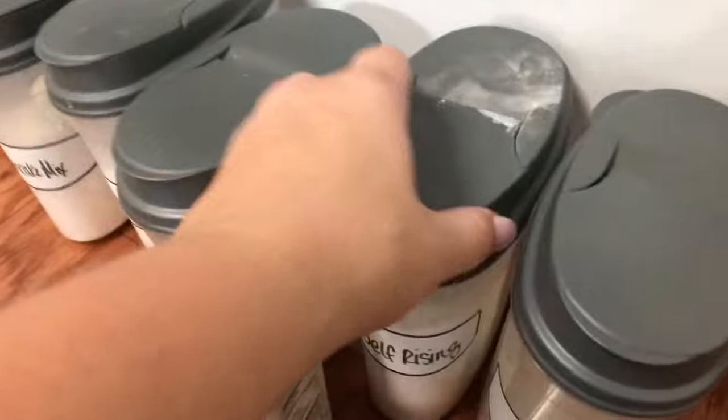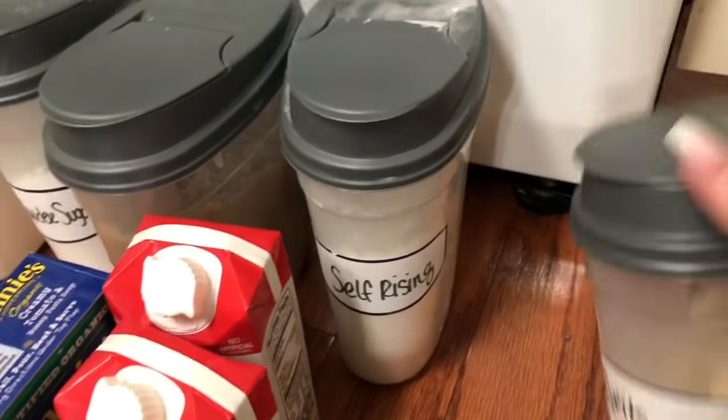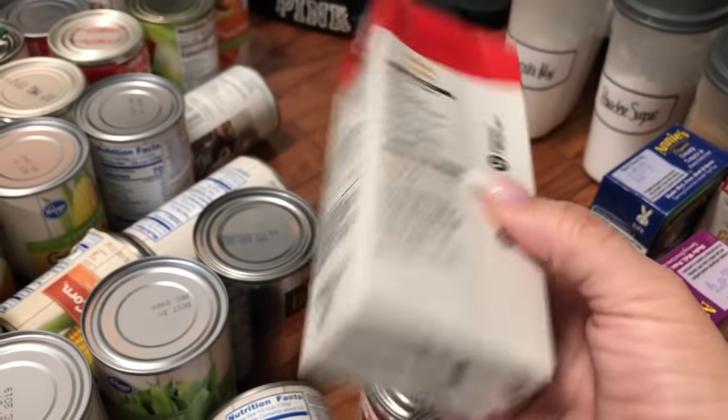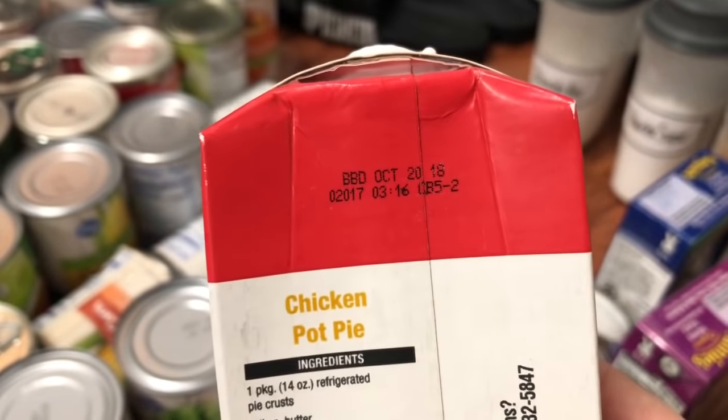But yes, so instead of these containers, I'm switching out containers and not using these labels. So I will show you that. I have so much stuff from Dollar Tree when they went on sale and it's name brand. It just makes you want to grab it. Hopefully this is not expired. Let's see.